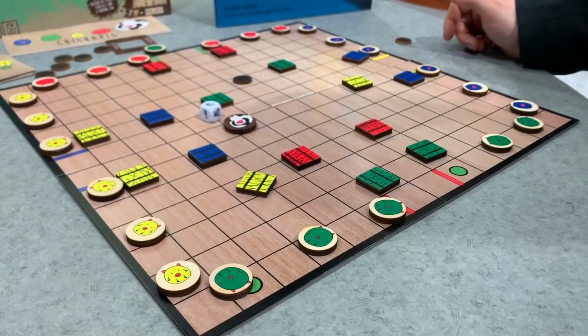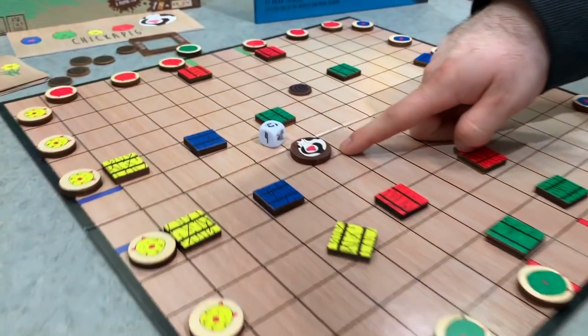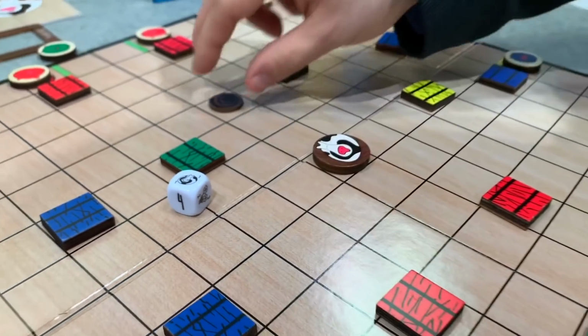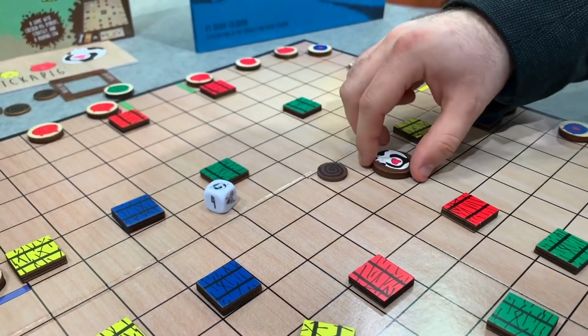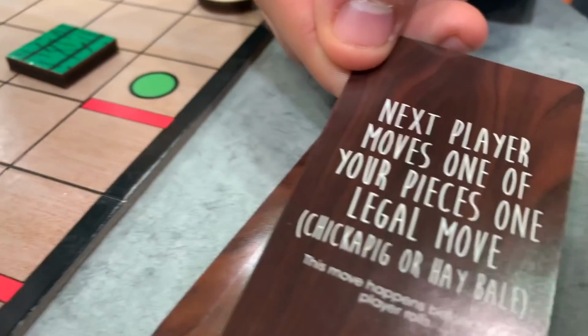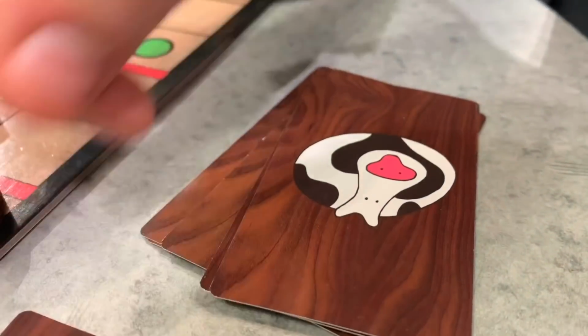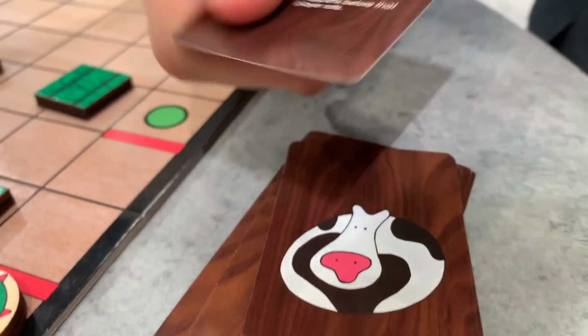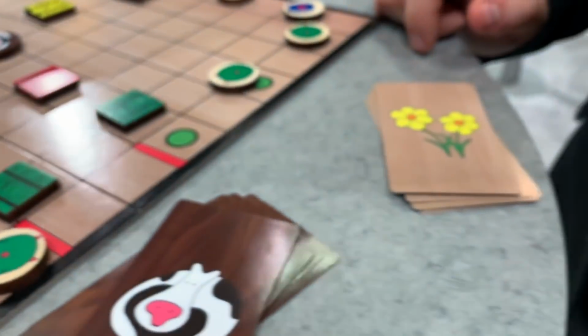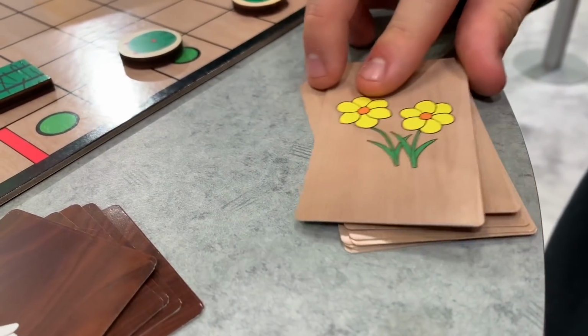2 other interesting things with the game are the cow. If you roll a 1, you can place the cow anywhere you want on the board, and he leaves a poop there. If one of your Chickapigs slide through poop, you end up with a poop card, which have negative consequences. If you roll a 2, you have the option to flip over a daisy card, which have all positive outcomes.